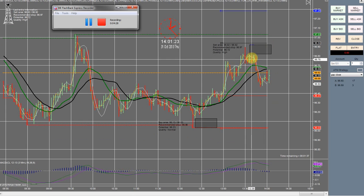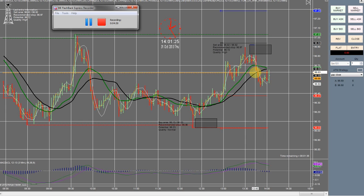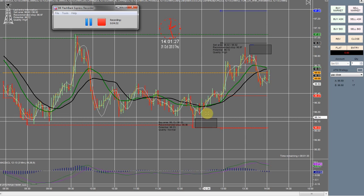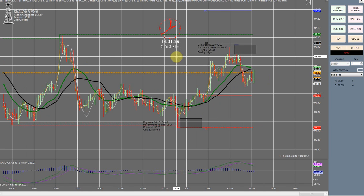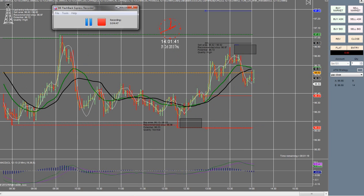1 tick here we would have got in and took easy profit. 1 tick here we would have got in and took easy profit. I think actually this one was 2 ticks. Let me see here, from 13 up to 15. So yeah, this one was 2 ticks, but nonetheless both of them were very close, and it just didn't happen for us today. So hopefully tomorrow will be different, and I will be back with you then.